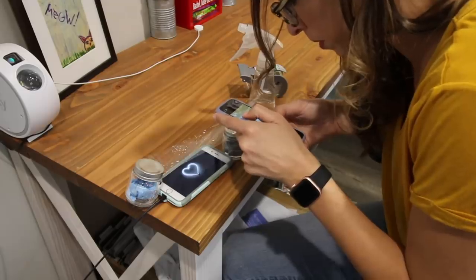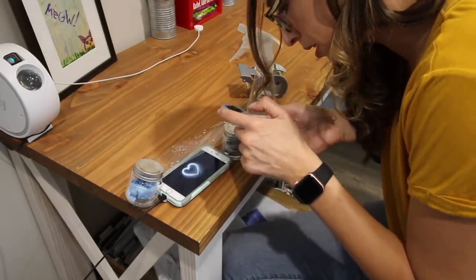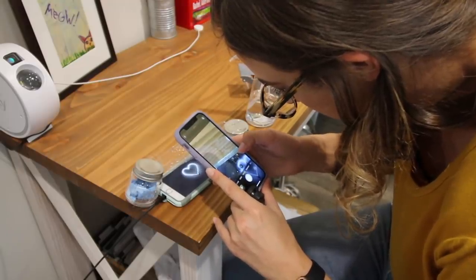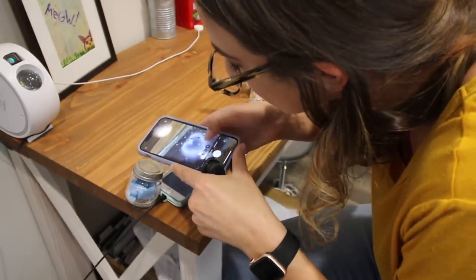Hold on. It won't let me zoom in on the dots. Zoom in on the dots! What, do I need another macro lens? You're supposed to be able to see the neon sign in the dots. How'd they do this? Oh, almost got it. No, stop focusing on the background. Okay, I got the dots. Focus. No, focus. God, this is difficult.